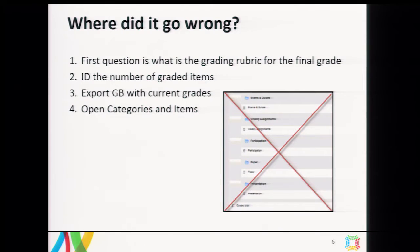Then, if they've got grades in them, I export the gradebook just in case I do something and those grades disappear. God forbid. And then I go ahead and open categories and items. This is the most often problem I see. I just add the graded items to it, then I make the faculty transfer the grades into the correct one rather than doing it for them.